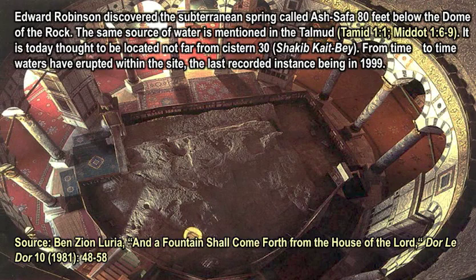And interestingly enough, right beneath the Dome of the Rock, there is a spring. This was discovered by Edward Robertson. It's a spring called Ash Safa. We're located 80 feet below the Dome of the Rock, and it gushes up at certain times. It's mentioned in the Talmud, in Tractate Tamid and Midot, and it's thought to be located not far today from Cistern 30 on the Temple Mount.